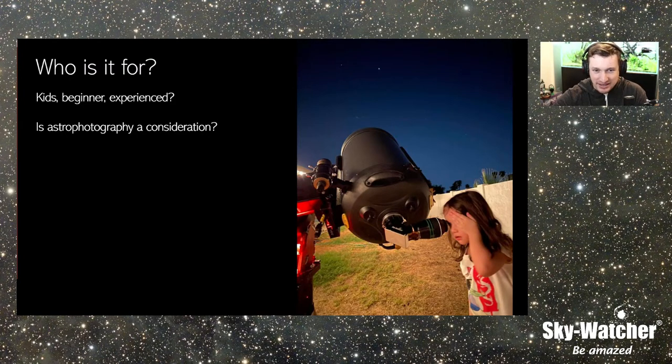I love Dobsonians. Building a big Dob right now. I've owned several. I love deep sky visual with those, but they're not really intended for astrophotography purposes. So it's difficult when you're trying to explain that to someone who maybe doesn't understand that. Dobsonians give you a lot of bang for the buck. They're excellent, but they're not great for astrophotography. So that's something you want to ask.